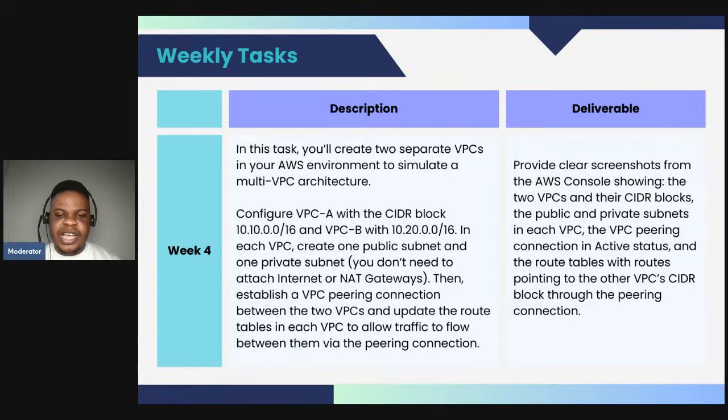Okay, once you've done that, you can test it out, but all you need to do to complete the task is to take screenshots of the console showing the two VPCs and the CIDR blocks, also showing the public and the private subnets in each VPC, the VPC peering connection in active status as mentioned, and also the route tables. Once you do that, we are able to get the task completed.